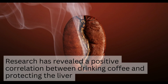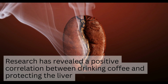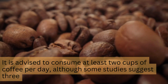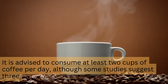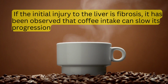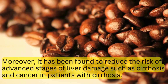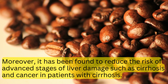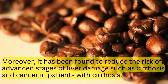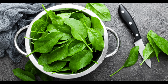Coffee. Research has revealed a positive correlation between drinking coffee and protecting the liver. It is advised to consume at least 2 cups of coffee per day, although some studies suggest 3. If the initial injury to the liver is fibrosis, it has been observed that coffee intake can slow its progression. Moreover, it has been found to reduce the risk of advanced liver damage such as cirrhosis and cancer in patients with cirrhosis.